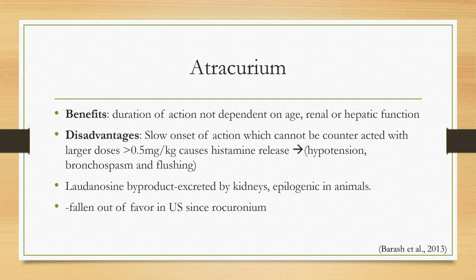Atracurium. The benefit of this drug is that its duration of action is so predictable even with disease states. So if you have a 90-year-old man compared to a 20-year-old female who has no comorbidities, the duration of action is typically the same. The disadvantage is that it has such a slow onset, and if you try to counteract this by giving a larger dose, which you can do with most neuromuscular blockers, you have a massive histamine release.